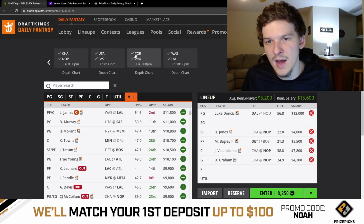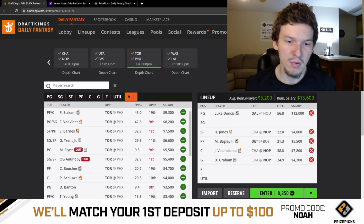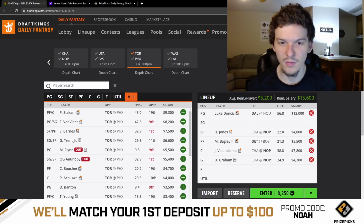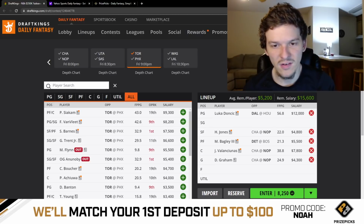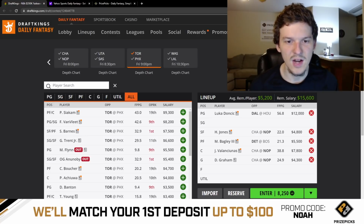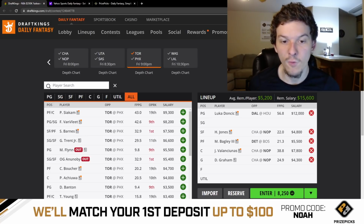Last two games of the night, Toronto and Phoenix. Looking at Toronto, they're pretty much fully healthy except they still don't have OG Anunoby right now. But Siakam's healthy, Van Vleet's healthy. Anytime you have Toronto on a slate, they're always viable. The main guys are always viable: Siakam, Van Vleet, Scottie Barnes, Gary Trent. Just because if it's a close game, you're going to get big minutes from all four of those guys.